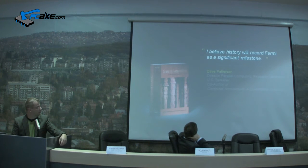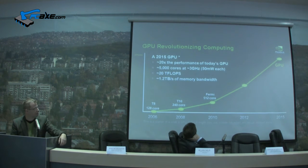So David Patterson says that Fermi will be a significant milestone in the history of computing. We think the same. It's the best thing we have designed in the 15 years that Nvidia has now been on the market, and we think that it will help all of the scientists and other programmers to really solve their problems faster.